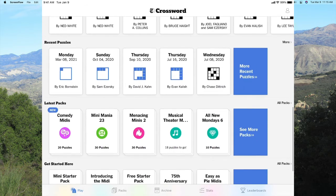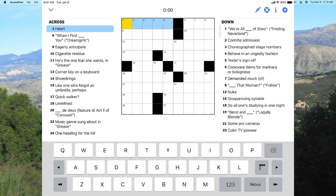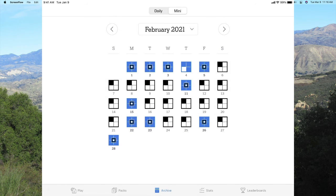Then they also have other types of puzzles called middies. These are the medium-sized puzzles, about 10 by 10 or so, but these are in-app purchases. They're about $2.99. So one that I purchased is musical theater. You have archives, so you can see which of the dailies that you haven't done or which ones that you have done. And you can go by year. I don't know how far back it goes to. You can also see which minis you've done.